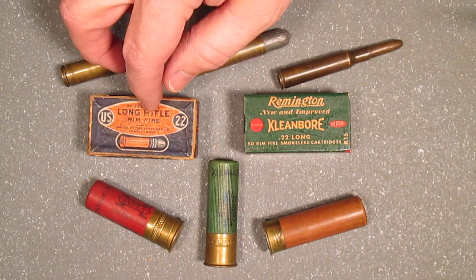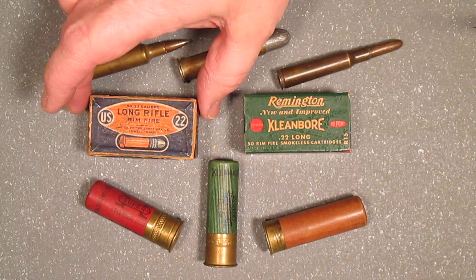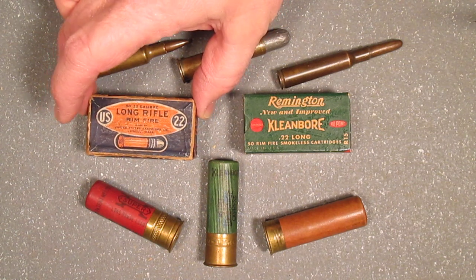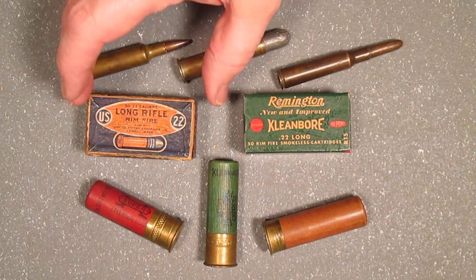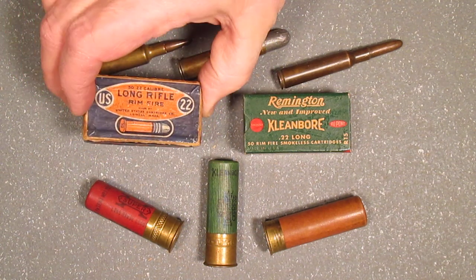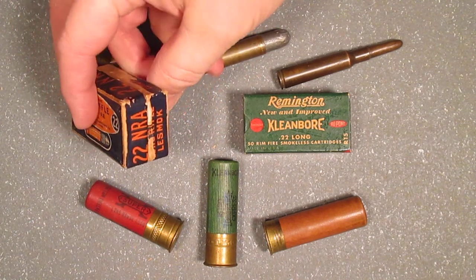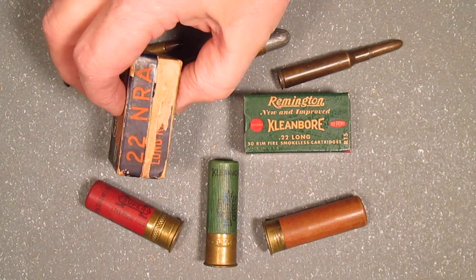Now, this particular box I know is pre-1926. Winchester bought the U.S. Cartridge Company in 1926, and they changed the label a little bit. So, two-piece box, prior to 1926, U.S. Cartridge Company, NRA box. Now, the box itself is not great condition.